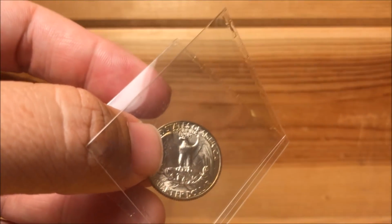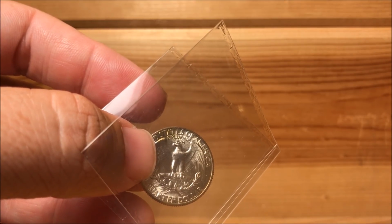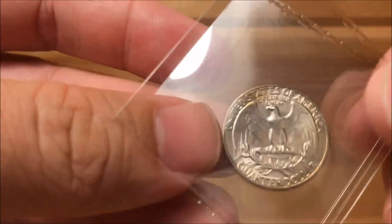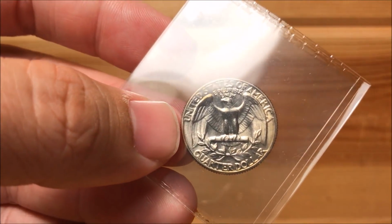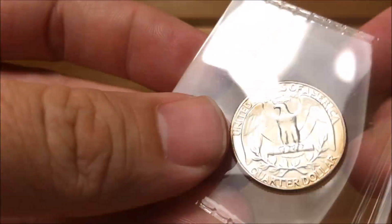By the way, if the 65 grades out exactly what I thought it would, like in a 67 realm, that'd be a $1,000 coin, easily, maybe a little bit more. I believe the coin exists in a 67 plus, so that's the only reason why it keeps the value down a little bit. Here's the reverse of the 66.